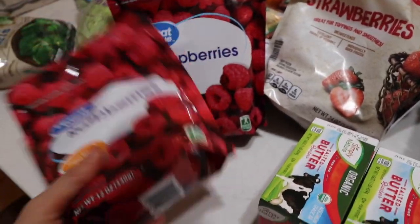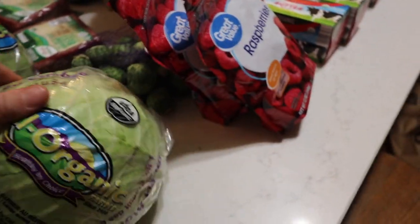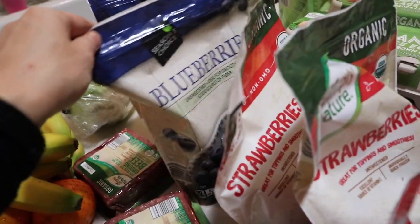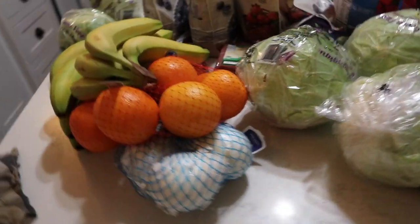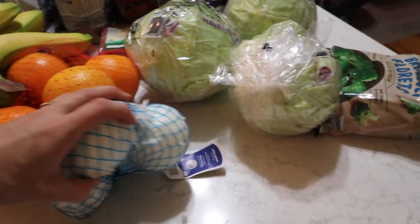I ordered organic raspberries from Walmart. Evidently, they did not have organic because they gave me this substitution. We are completely out of sauerkraut, so I got, I believe, 5 heads of cabbage. Oh yeah, 2 are over there. Apparently, also, Aldi did not have the organic blueberries I ordered, so they substituted these, which is just fine. We use all of this frozen fruit for smoothies. We also will freeze up bananas for smoothies. I'm using the oranges for my cranberry sauce.